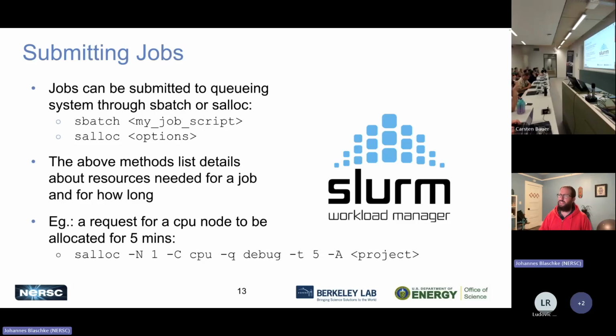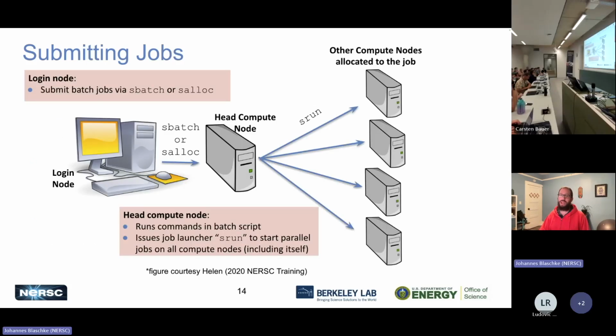The thing to keep in mind, the mental model you should have, is that when you start a job on Perlmutter, it's a little bit like you are going to a head node, which is actually the first rank in the MPI communicator. And then the srun command itself is what actually distributes it across all the ranks. So sfetch and salloc only get you to the head node. So you have to use srun if you want to run things in parallel.